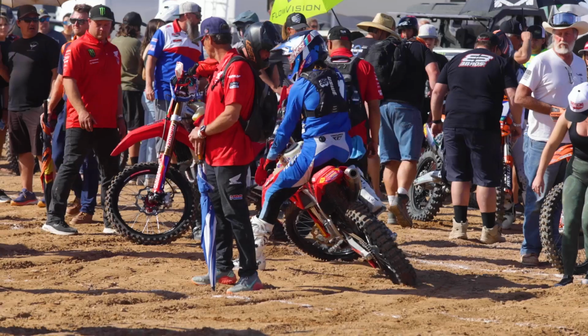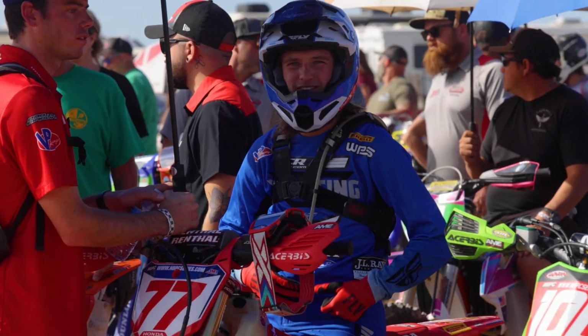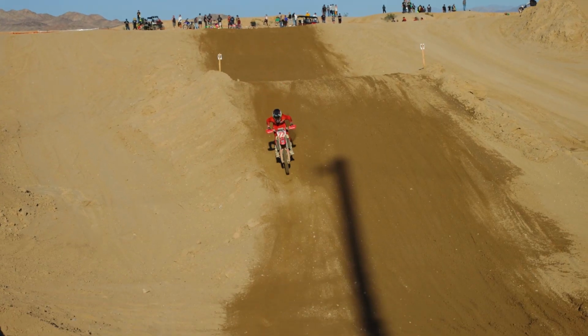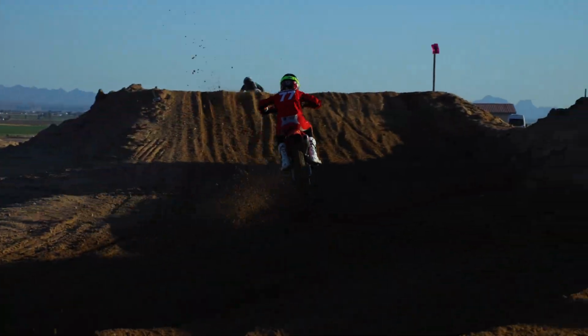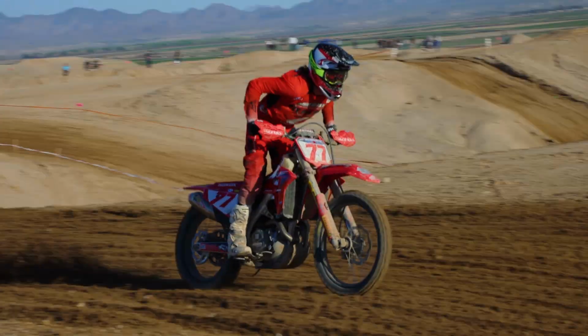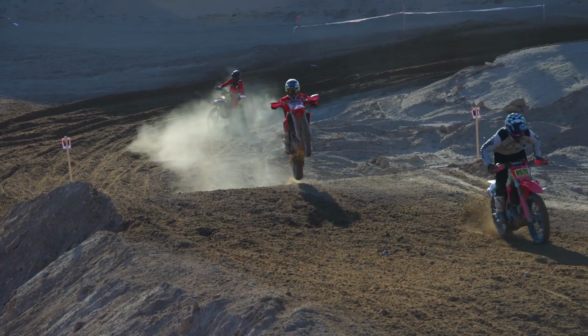Coming into the pro race, we got Ryan Surratt, JCR Honda. He's got the points lead. Definitely want to say this is going to be his most difficult round to get through. I kind of knew that coming in. Ryan, I would say, shines more on the hard pack, more on the square edge holes and whatnot. Faster tracks. He loves to hang it out.